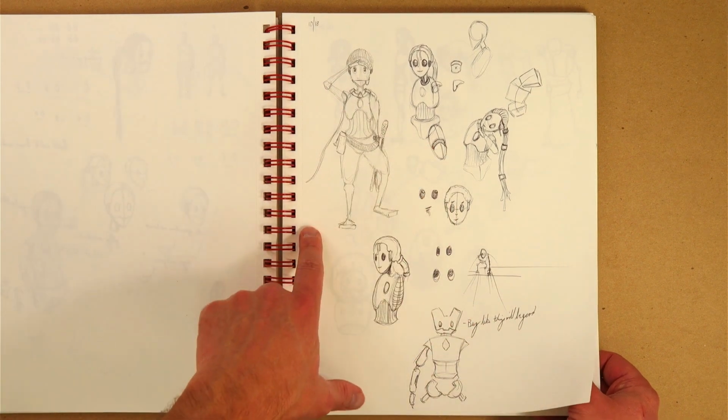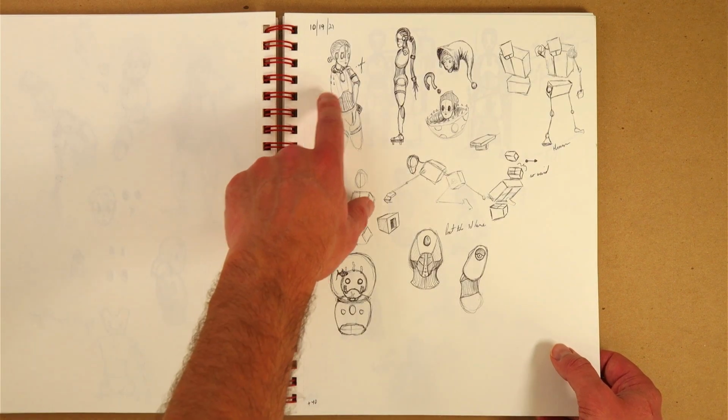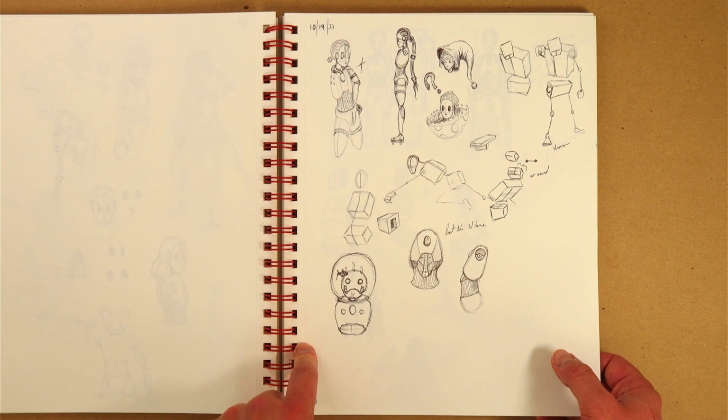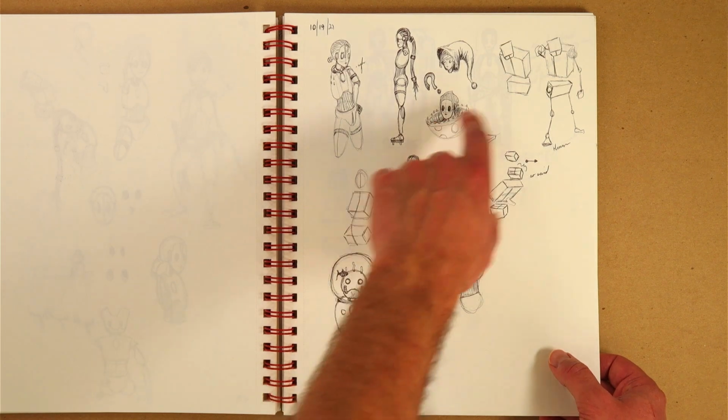This is the main character, Eris. She's missing her arm there. Yep, you can see her more here. Playing around with that, and as is usually the case, I got bored after a little while and started doing other things. Started playing with other character ideas.